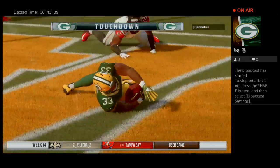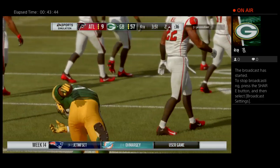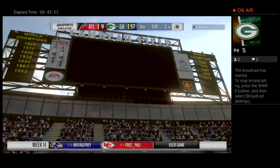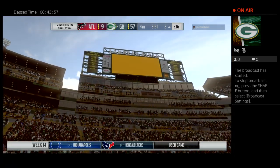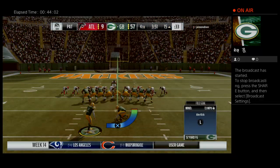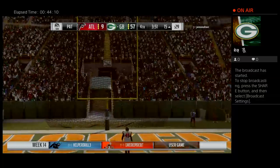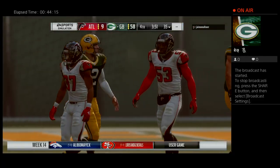And he'll take this one in for a Packer touchdown. A great effort there. A 5-yard touchdown run. And the Packers continue to roll. Extra point try now for Crosby. Extra point up and good by Crosby. And the lead will swell by one more.